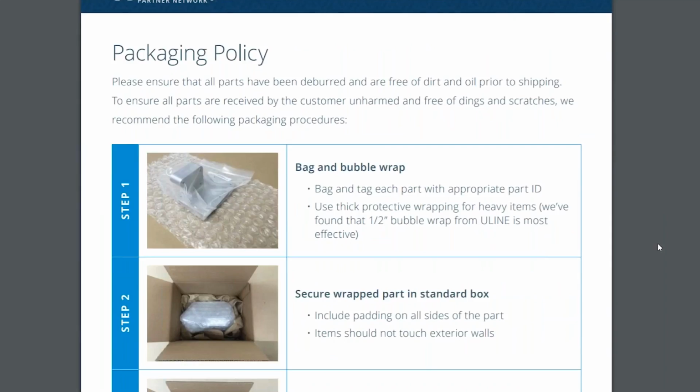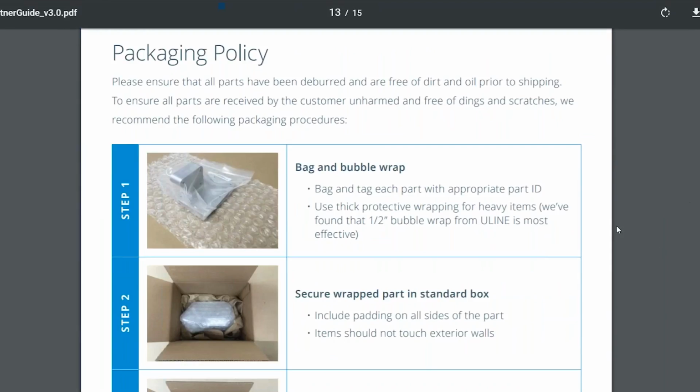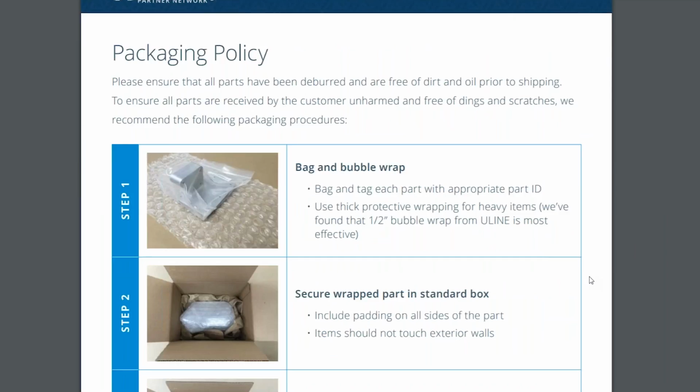Packaging, nothing's really changed from this. If anybody's seen the last version of the guide, this is really the same as the last version of the guide. Very straightforward, but we've been doing really well with packaging. That's one thing I'll definitely say.